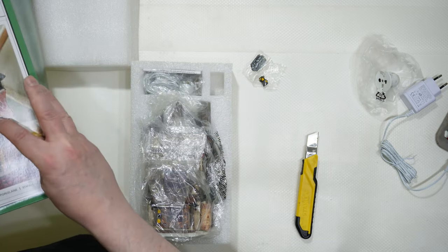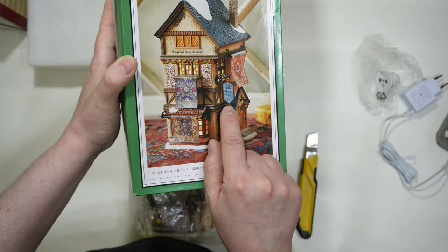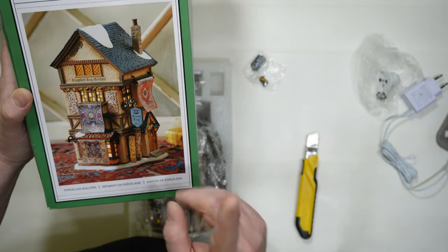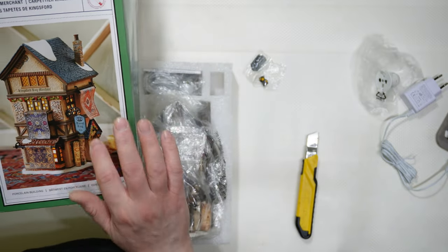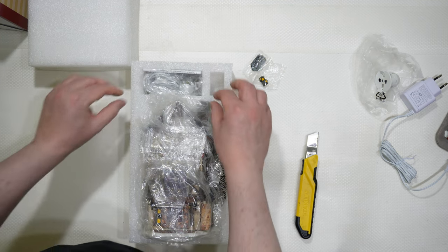And I think it is this signpost here and this one here that is on the side. No, it's not on the side, and I will explain why. And then a lantern, that one is here, but I will discover.